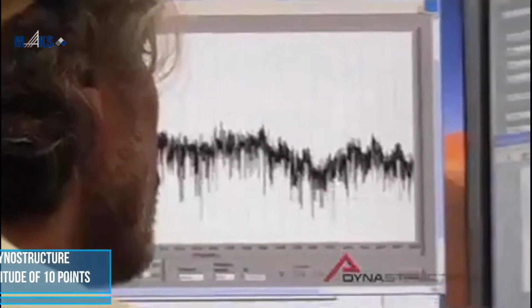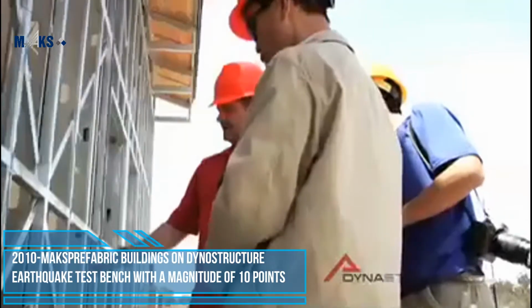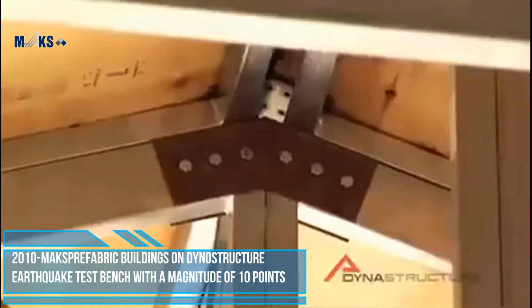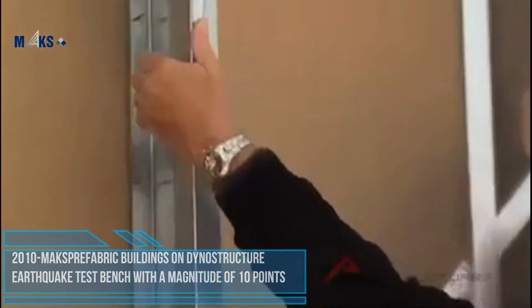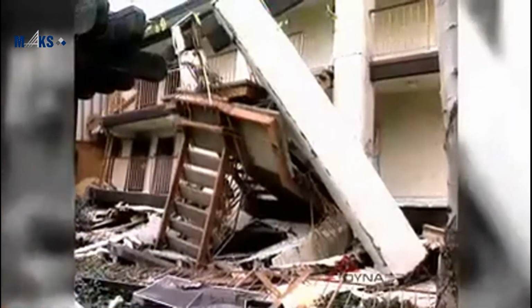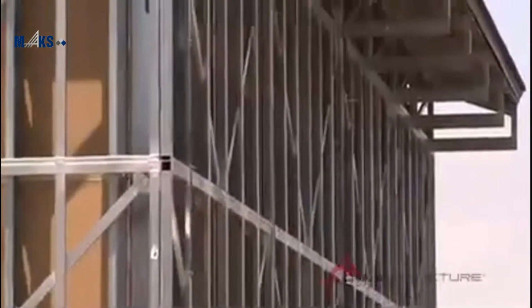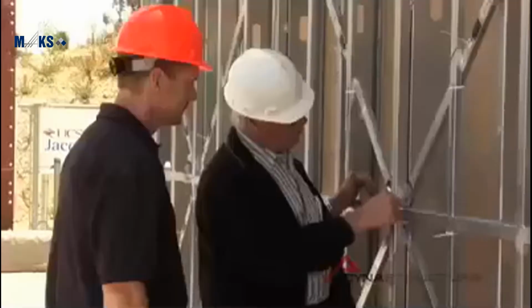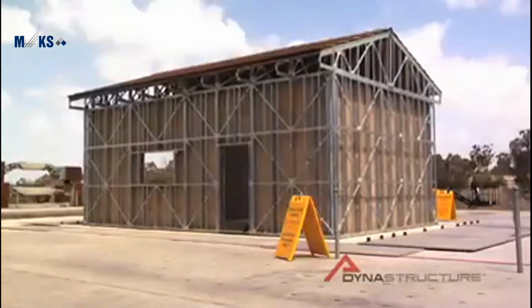It's a finding that could have the building industry all shook up. Test results suggest a recently developed building system could make buildings virtually earthquake-proof, potentially saving lives and millions of dollars in damages a year. Made by Allied Tube and Conduit, Dynastructure has proven to withstand simulated earthquakes, big ones, earthquakes at magnitudes larger than some of the most damaging ever recorded in the United States.